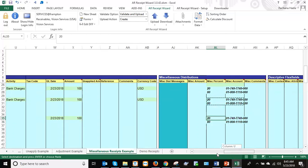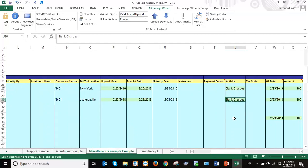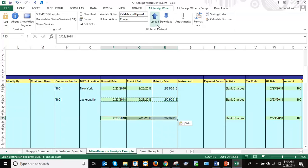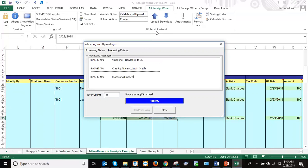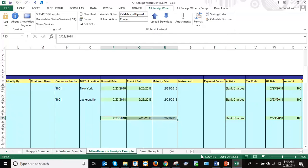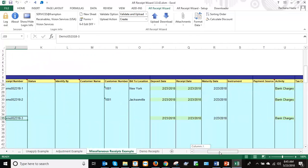So just leave all of this. We do need activity, I suppose, right? Yes. And I'm not sure about the receipt date and maturity and all of that. Yeah, I think you need that as well. All of these, okay. So let's just leave the customer and the bill to blank and see what it does. Okay. Yeah, it does get created. So that also works. Nice.